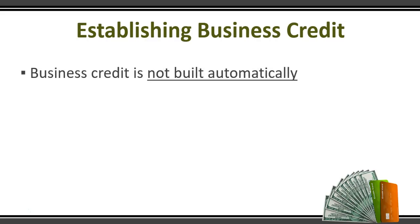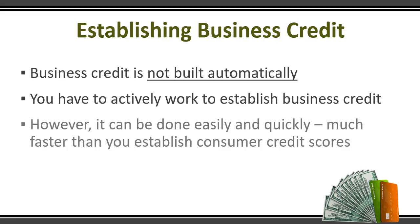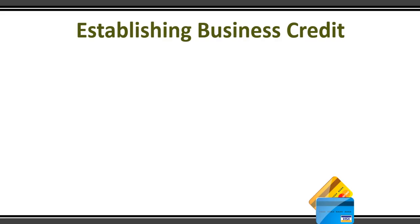Business credit is not built automatically. You have to actively work to establish business credit. However, it can be done easily and quickly, much faster than you establish consumer credit scores. Vendors are a large part of the process.